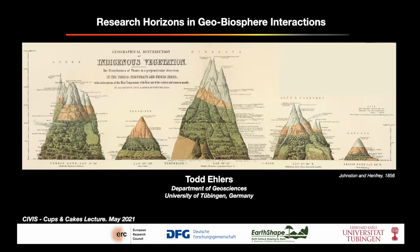And to do that, I'd like to start with this image, or this old map that you see here from Johnston and Henfrey. It's about 160 years old. And this builds upon some of the really fascinating work that Alexander von Humboldt did in South America. What you see illustrated here are different mountain ranges around the world. What they've done is they've mapped out how you have different types of vegetation occurring at different elevations here, but also shifting as you move across different latitudes.